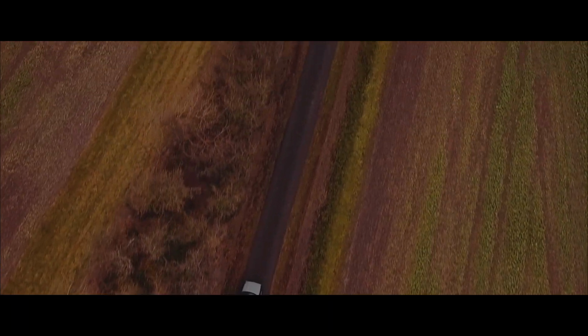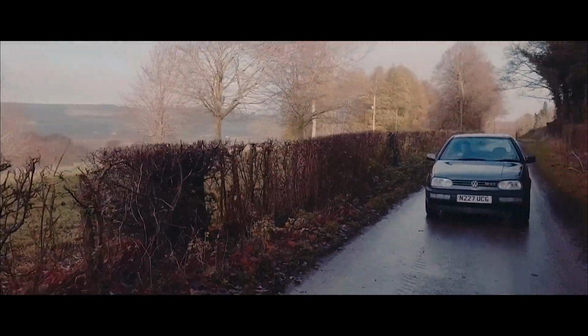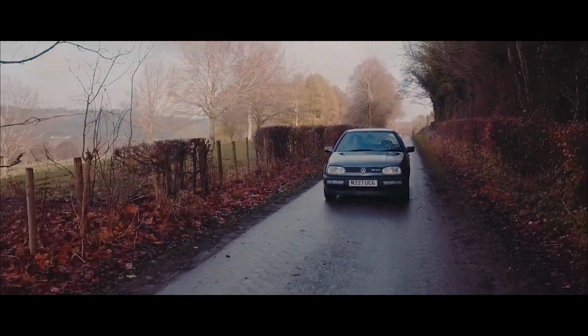Me and my Golf, we've been on lots of good journeys together over the years. We've had a lot of fun. And it's been my companion, my friend, for a long time. And what I love the most about this Golf is how it drives. And I love how it still feels exactly as it felt on the day I drove it back in 2004. That first drive was just fantastic, and I knew this was the car for me.